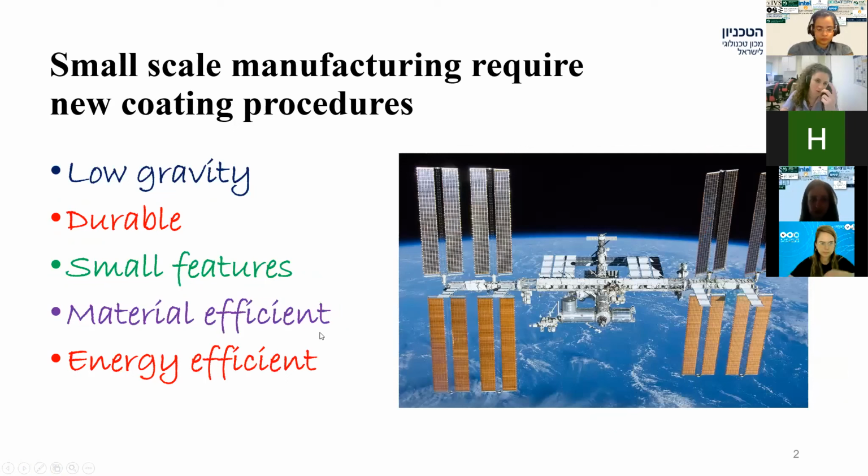Okay, let's talk about why we need this coating effect. Nowadays there is a great interest in local and small scale manufacturing. Therefore, scalable and small coating systems are very important. In addition, nations all across the globe raced to reach the moon and faraway planets, right? So one of the challenges in exploring space is manufacturing durable spacecrafts and robots. Currently, the coating industry is far from fulfilling this need.